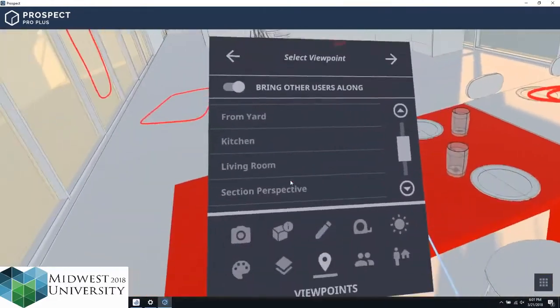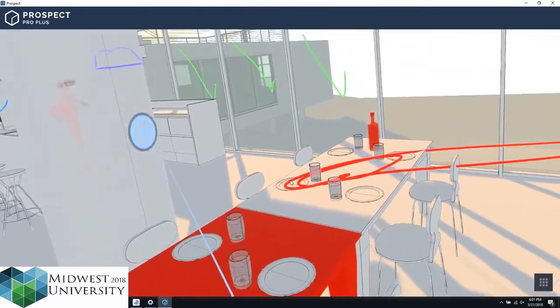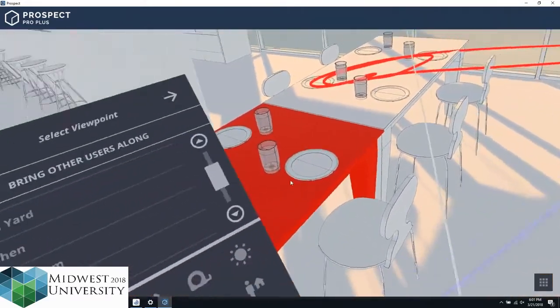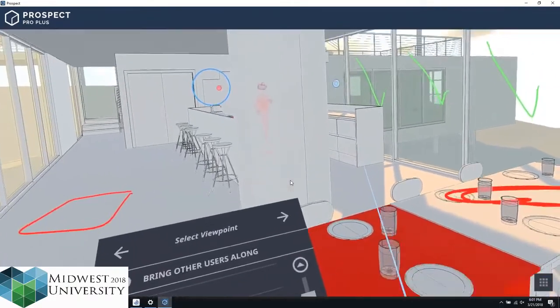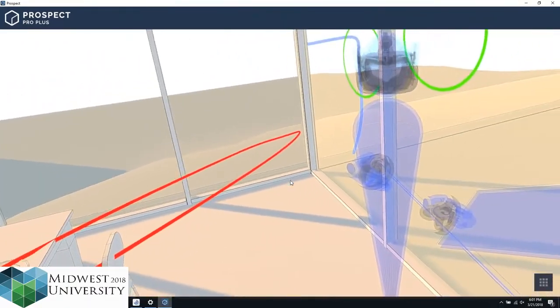Was that a glitch, or were they intentionally flying? They were intentionally flying. So on the Oculus Rift, you can actually have smooth movement up and down, so Shane can move up and down within the model.